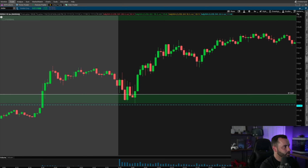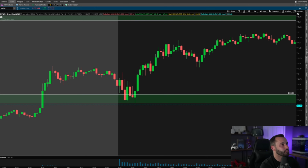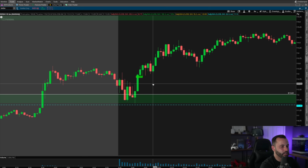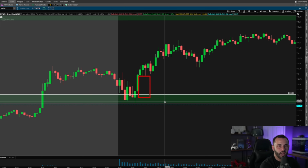So I'm going to go back to TradeZella because this is a fantastic example of that good entry rule. Right here, I took my entry of 100 contracts at 945. 945 was my entry point, right in this area right here. In this position, I am risking about $1 on the underlying stock. With an at-the-money contract, which typically has a delta of around 0.5, that is about a 50-cent loss on the contract.